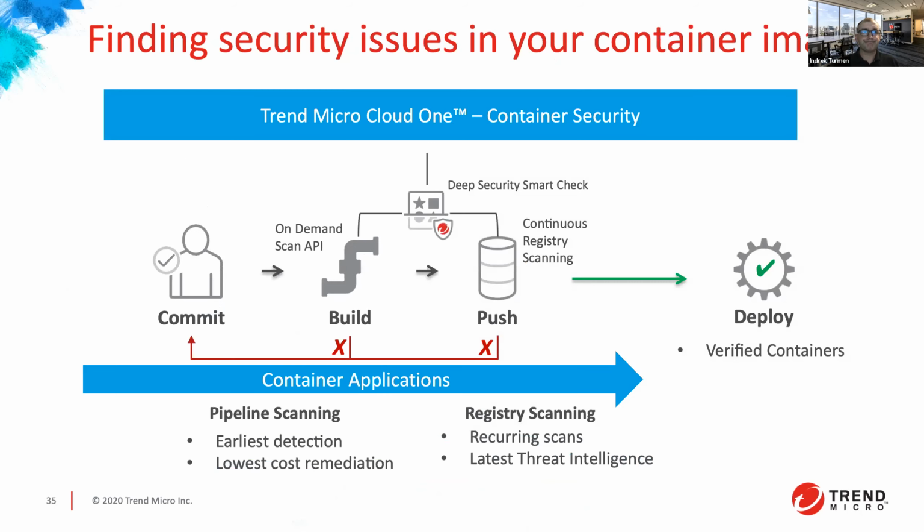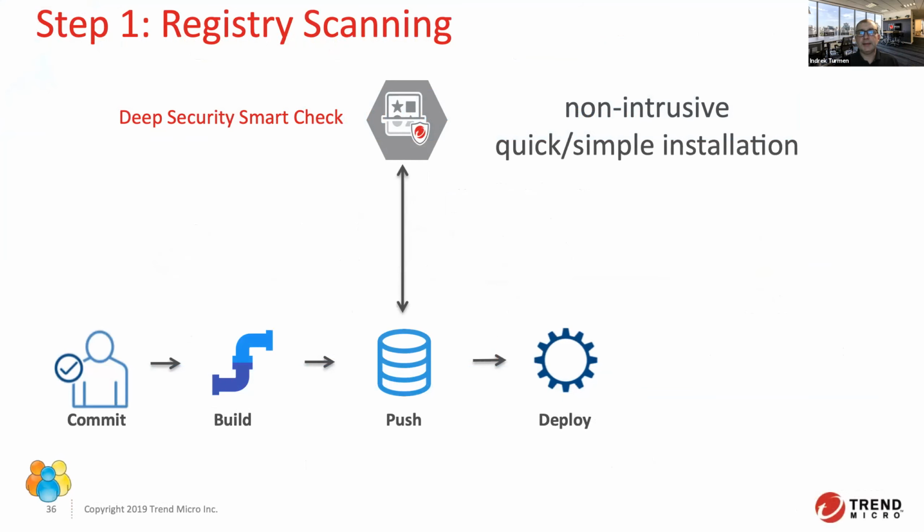And how do we do it? Let's say you are committing your code, building it, and pushing it to the registry. We can do pipeline scanning and we can do registry scanning. If we find that this specific image has vulnerabilities, or has malware inside, or some private keys, we can block it from being deployed in runtime, and we can tell the developers, okay, here is an issue, please fix this and this and this, and then you can run it. So the first phase would be that you do the scanning in a registry. The good part is that we scan the image in a registry and we let the developers know that here is the issue.